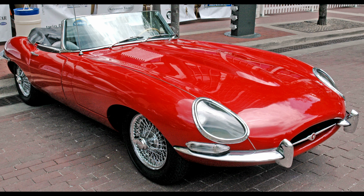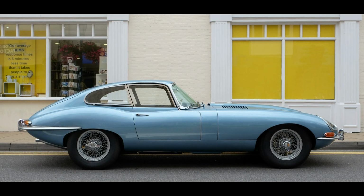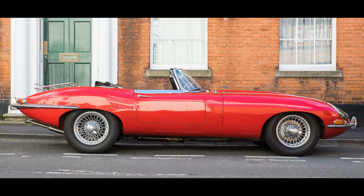Including both left and right-hand drive examples, a total of 7,828 3.8-litre Series 1 open two-seaters, OTS, were built, with 6,749 of the later 4.2-litre Series 1 OTSs having been manufactured.